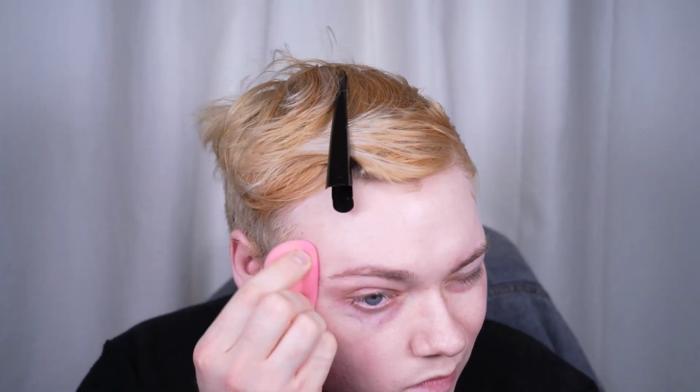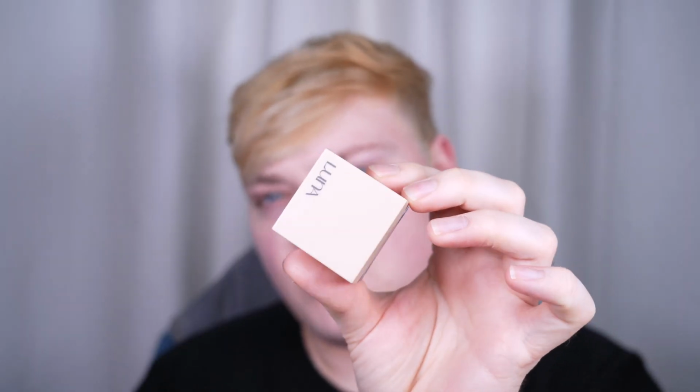Gonna just use a bit of the Victoria Beckham contour stylo. Oh, I just tried to put this on the back of that. In Travertine. Gonna use the Salmon Conceal Pot from Luna.